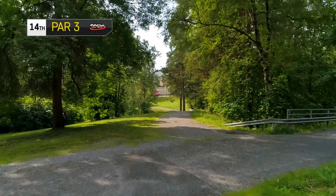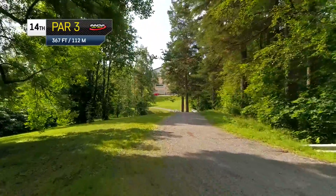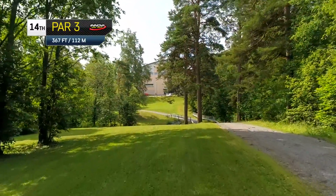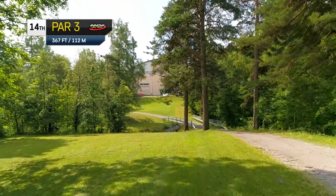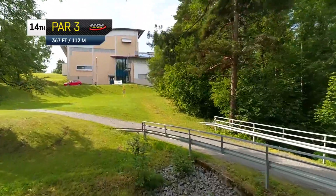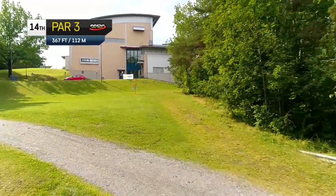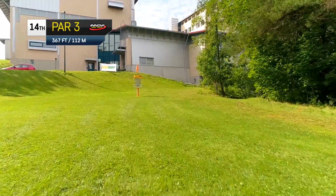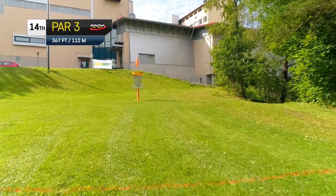And McBeth taking that lead to 2 strokes again. Ricky taps in that putt for par. Hole 14, par 3, 112 meters, 367 feet over the valley. The creek is casual water, so really no OB to speak of here, save the parking lot long of the basket, but you almost never see anybody throw it there. Turnover backhand or straight to finish forehand.